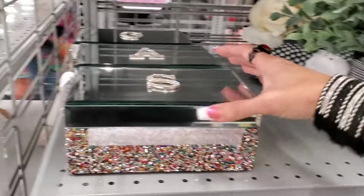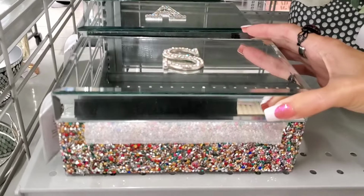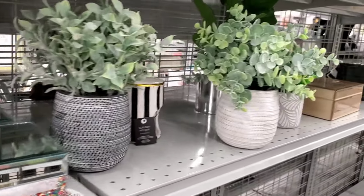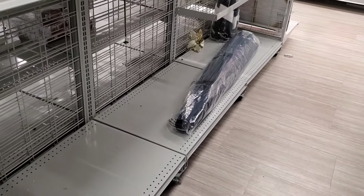Some home decor with fake plants, and they have this jewelry box here. I think it's pretty nice, and it has some letters on top. And the plants, which I think they always have nice options for, at a cheaper price.